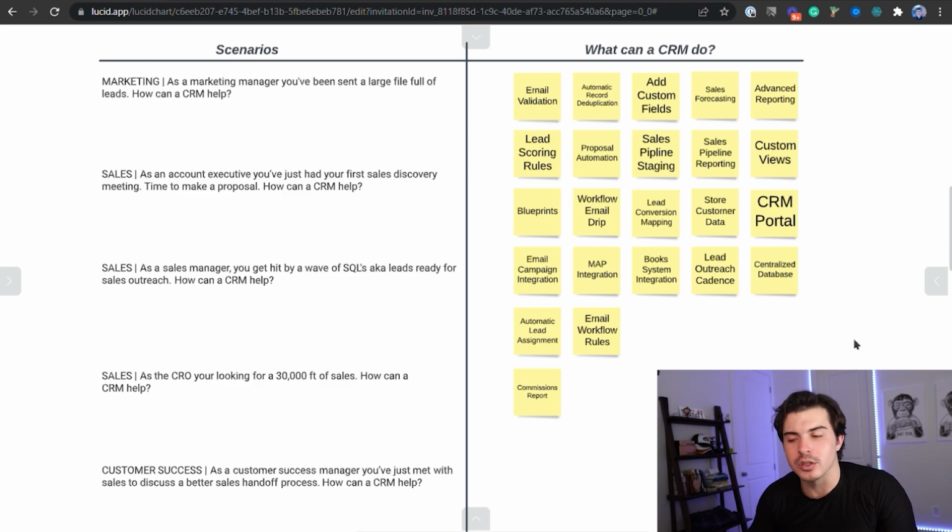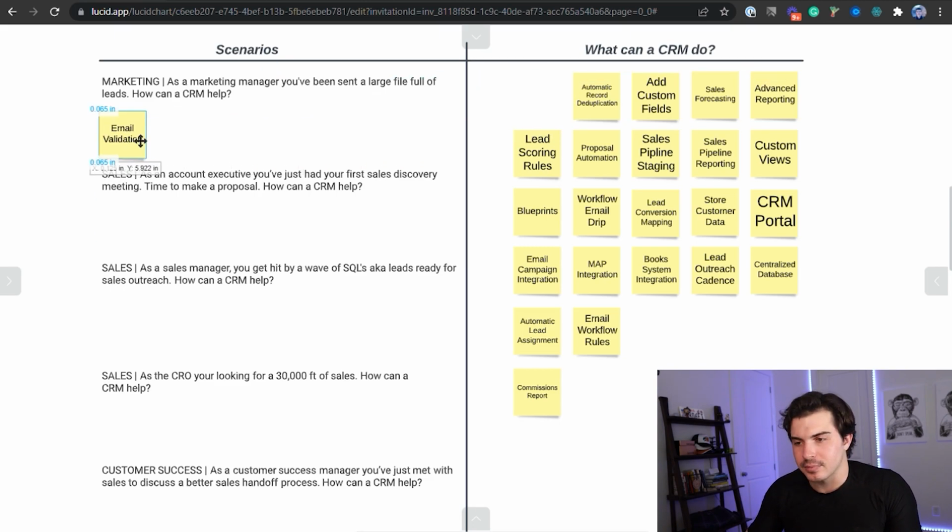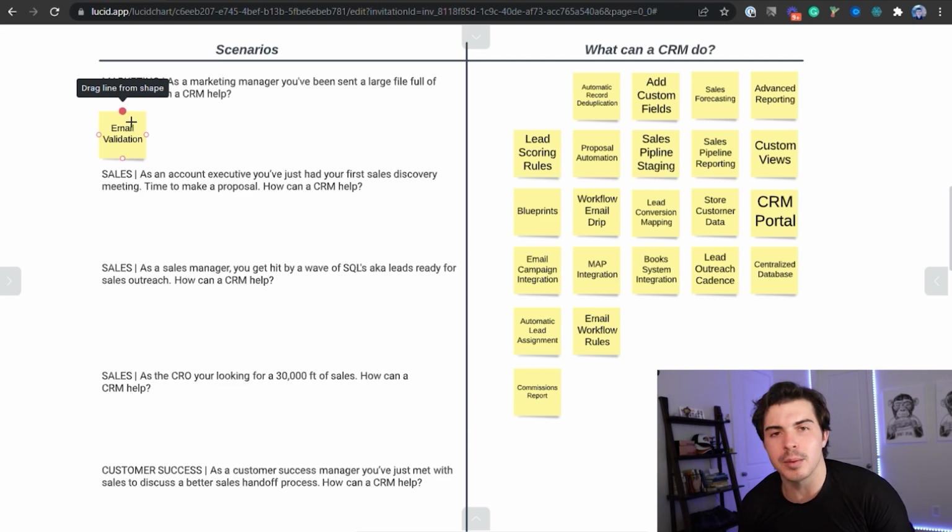For a few things, first, when you get leads, they are not marketing qualified leads or MQLs. Marketing qualified leads means you run through certain qualification criteria. I'm just going to go over two things a CRM can do here. There are many things a CRM can do here, but one is email validation. If you're not familiar with email validation, essentially what you can do in these modern CRMs is set up a workflow rule.